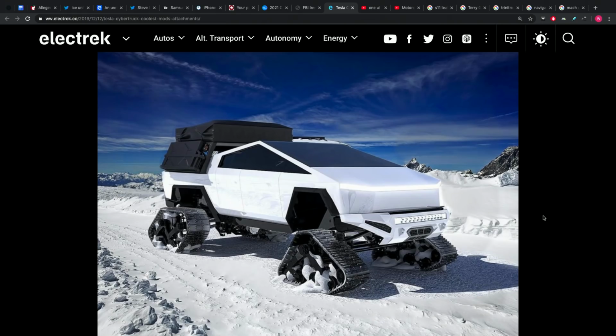Yeah. And now, besides just having tracks on it, it also appears to have some sort of rig in the bed. This is a thing that's been talked about. There may or may not be access to the bed from the back seat.